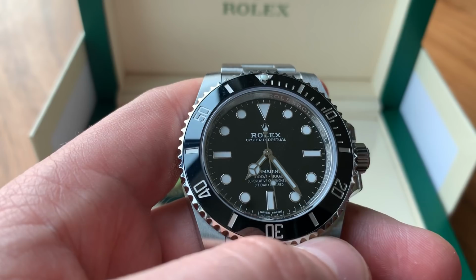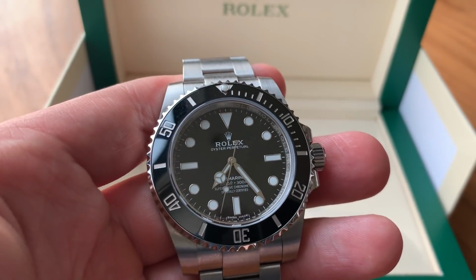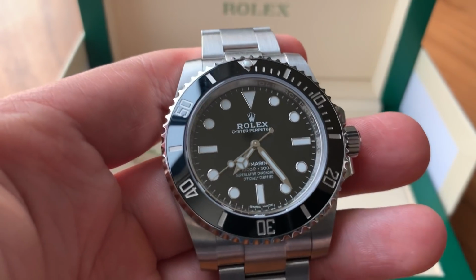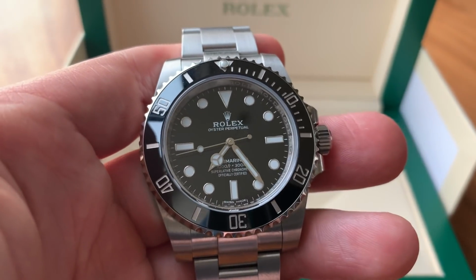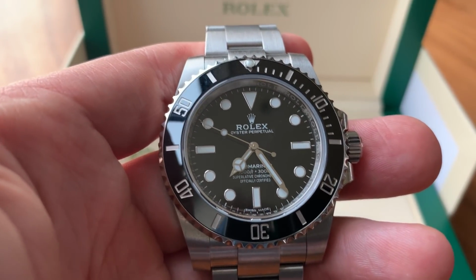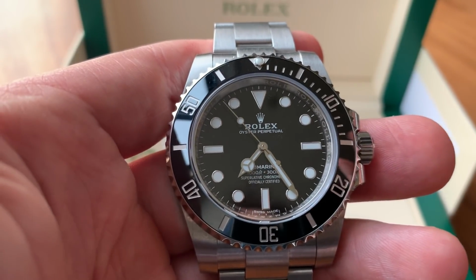Anyway, now going into specifics about this particular model here. This is the Submariner 114060. This is probably, if you were to rank it, one of the easiest, and by easiest I mean in relative terms, to get of the Rolex sport watches that require a waiting list.